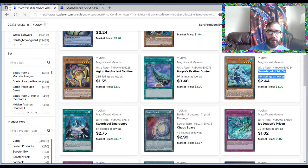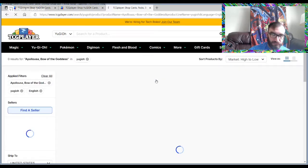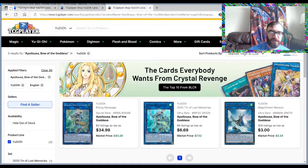Just super quick, we'll go with Appaloosa. This is Appaloosa, right? Yeah. So with Appaloosa, the one from Magnificent Mavens has 104. See, this is what I'm talking about. So this one's got 104. This one's got 94. This one's got 83. There's another one. I don't know where it's at. There's a gold reprinting because the alternate arts came out twice. I don't know why I can't see the other artwork. But anyway, you understand what I'm trying to say. And there's a Starlight Rare too, I think.